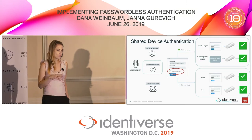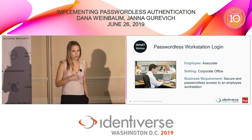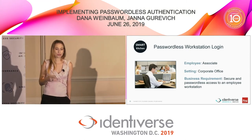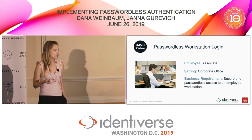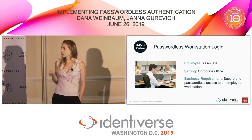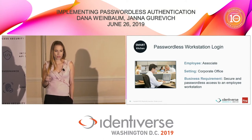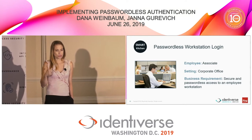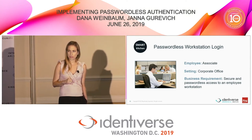So let's continue with another use case of passwordless authentication. In this case, we have an associate who is working from the corporate office, and he needs to log into his workstation every day, multiple times a day, like we all do. And still, even in this scenario, we would like to allow the user to have a passwordless login. In this case, unlike the first one that we saw, we do need to know who the user is. However, he won't need to put in his password.